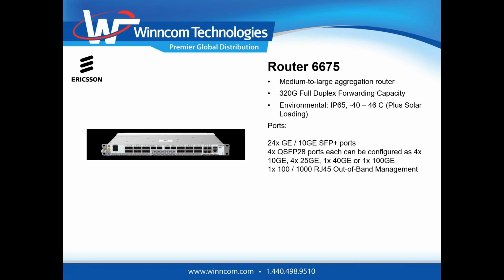It's worth mentioning that by default, all these 10 gig ports on all Ericsson routers are limited to 1 gigabit per second. And to unlock 10 gigabits speed, you need to purchase an upgrade license. And with this licensing design, we can start with 1 gigabit routers and then upgrade them to 10 gigabits.